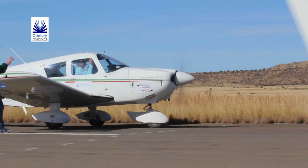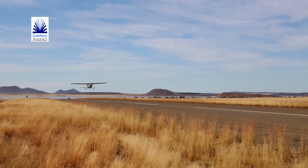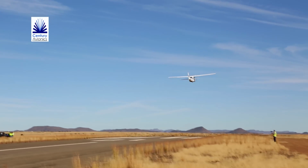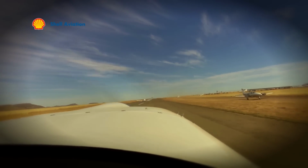This meant that the marshals had to get the aircraft lined up in the correct position, and the starter had to ensure that the correct competitor was on the start line. The start went off without missing a beat, and there were times when there were as many as 6 aircraft speeding down the runway at the same time.